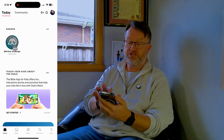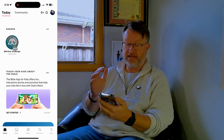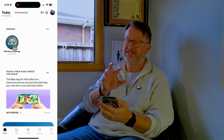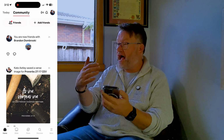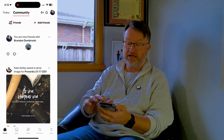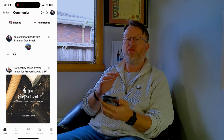And if you go to the home screen of the YouVersion Bible app, you'll find that there are two options. You can click on Today, and there are Bible verses for you to read today, some plans, some options, badges. It's very clever in the way it tries to gamify reading the Bible. But if you click on Community, you can see what the other people who are your friends through the Bible reading app have been doing. And again, it's just a great way to stay in touch with people and get a sense for what they've been finding helpful. So there you have it.